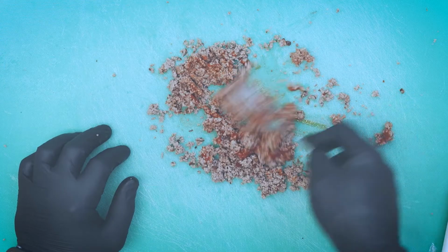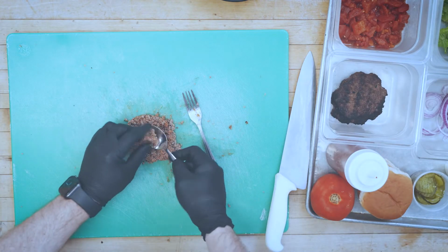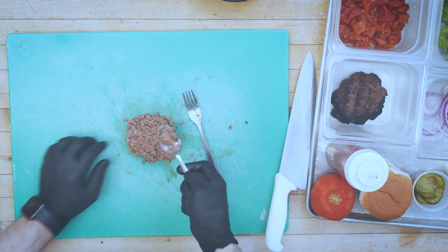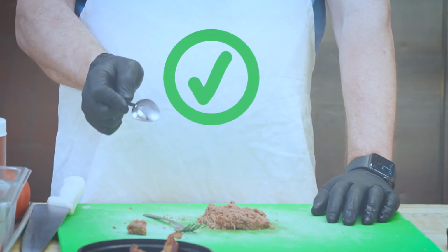So for this part, we're going to use a spoon, and we're going to do the drop test. So I'm just going to put a little bit on the spoon, and I should be able to turn it over, and it falls off.